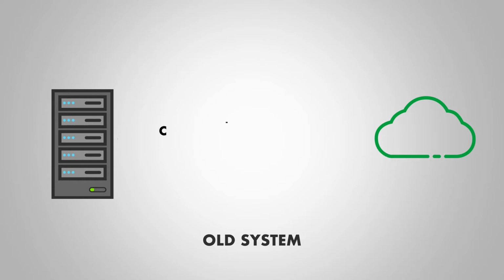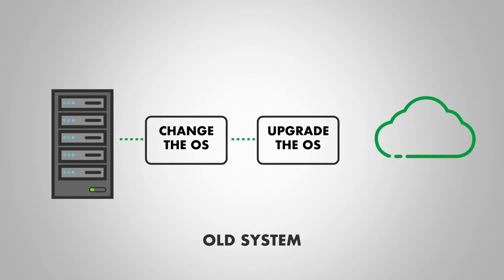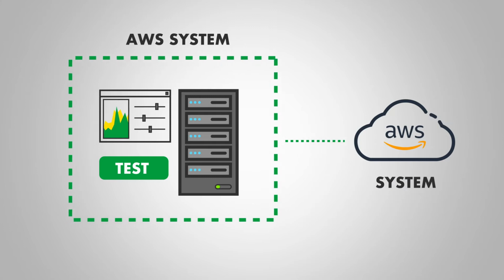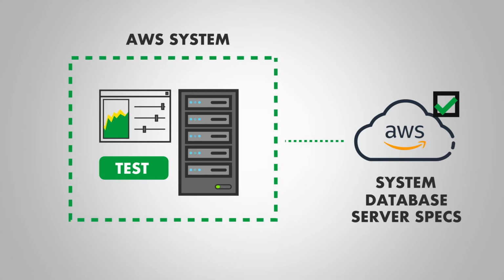To do that, we had to change the OS that it was running on, and once we got it on there, we had to upgrade to the latest version so that we were compliant before end of financial year. The AWS system allowed us to experiment with different ways of doing that. We eventually settled on the system, the database, the spec of the servers, and the flexibility we had to experiment up and down with our speeds. Our infrastructure there was fantastic.